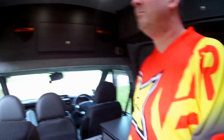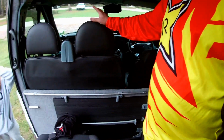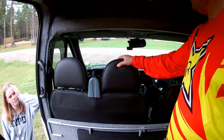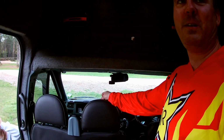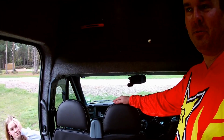Gonna make a couple of adjustments to it. Thinking of relocating this table and putting this onto a swivel base. Gonna get a hammock for the front to make that into another sleeping area. Oh yeah, fitting some solar panels.